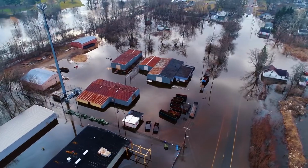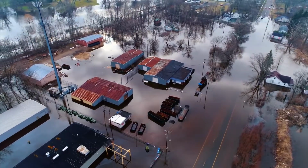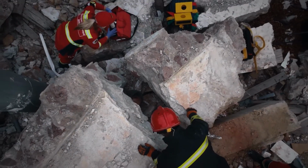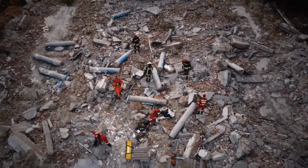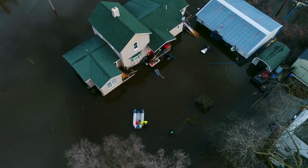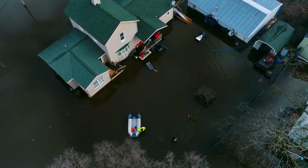After natural disasters and catastrophic events, drone technology is very useful in helping local officials ascertain the level of damage, the severity of any impending issues, and to try to save as many lives as possible if that's the case.